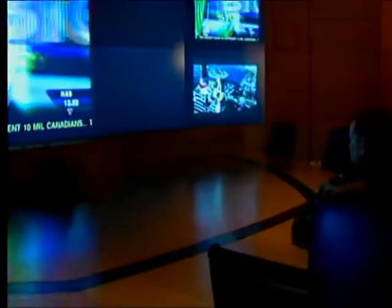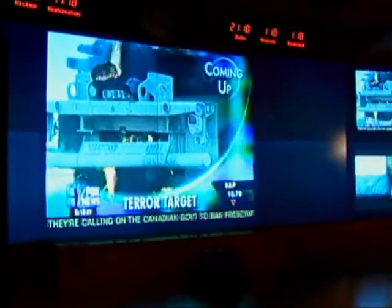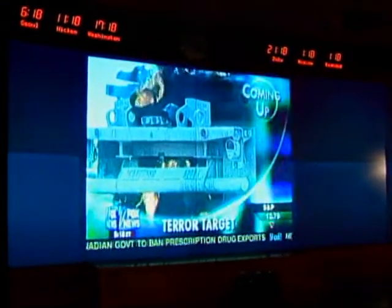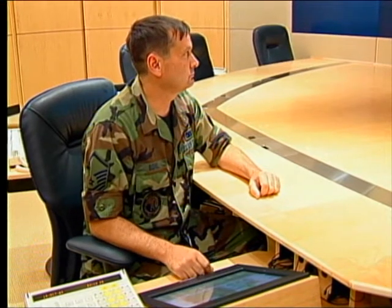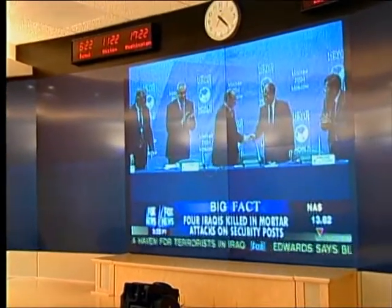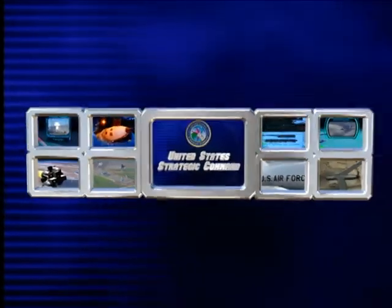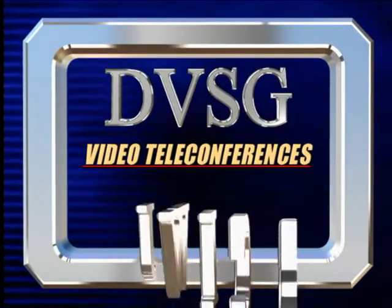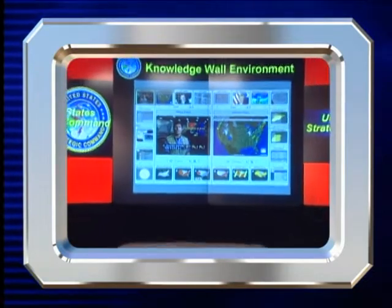The knowledge wall at the foot of the table is a 6x2 matrix of display cubes that can display information from the Global Operations Center as well as from sources within the Situation Room. The alignment of displays is flexible and reconfigurable to meet the commander's needs. A display source can be shown across any portion of the wall or across the entire wall. Defense Information Systems Network Video Services Global, or DVSG, video teleconferences, and Joint Worldwide Intelligence Communications Systems, or JWICS, video teleconferences, can be displayed directly on the knowledge wall.